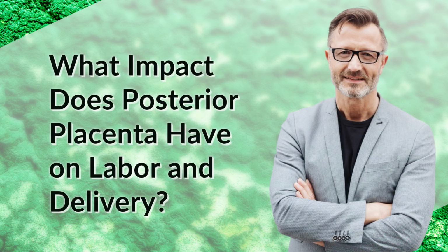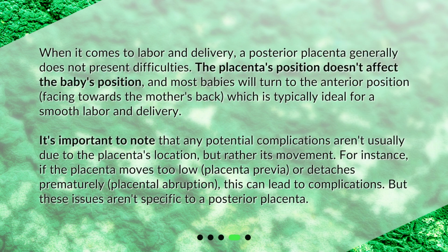What impact does posterior placenta have on labor and delivery? When it comes to labor and delivery, a posterior placenta generally does not present difficulties. The placenta's position doesn't affect the baby's position, and most babies will turn to the anterior position, facing towards the mother's back, which is typically ideal for a smooth labor and delivery.